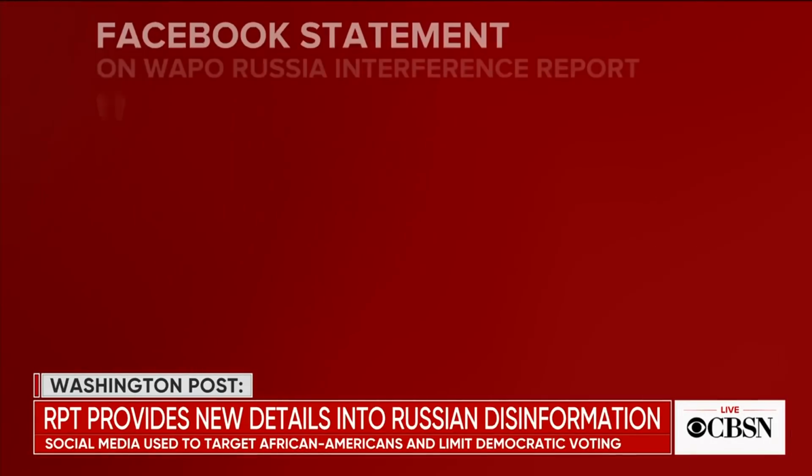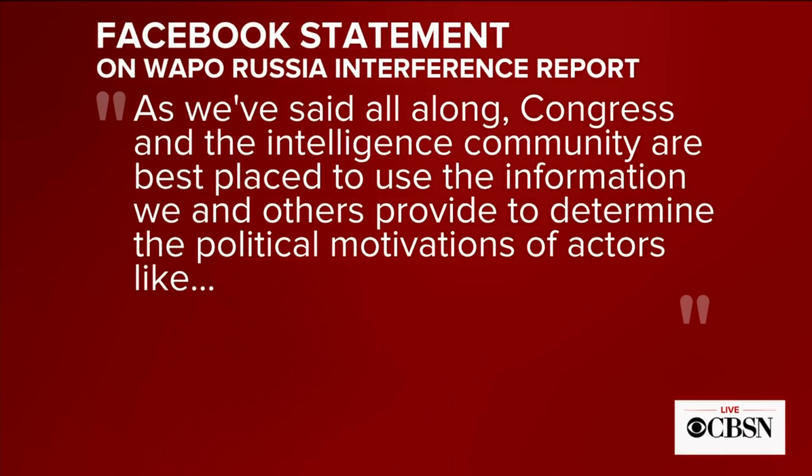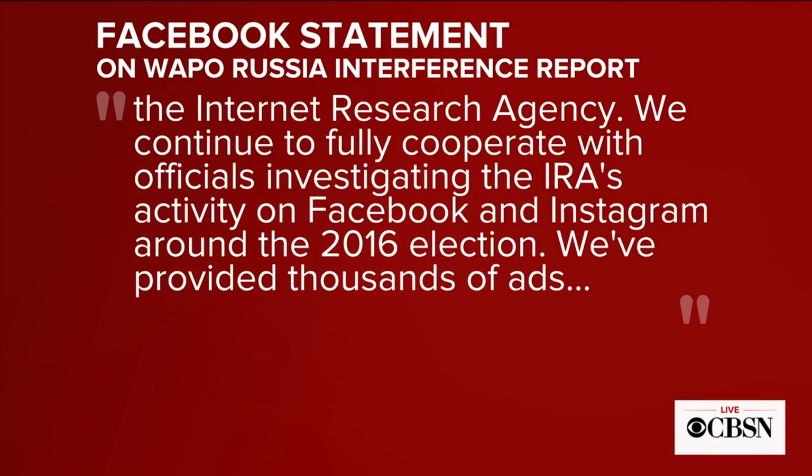This is from Facebook. As we've said all along, Congress and the intelligence community are best placed to use the information we and the others provide to determine the political motivations of actors like the Internet Research Agency. We continue to fully cooperate with officials investigating the IRA's activity on Facebook and Instagram around the 2016 election.